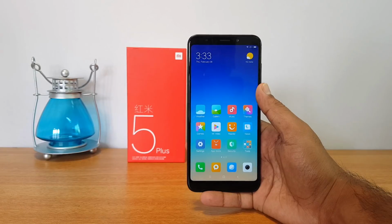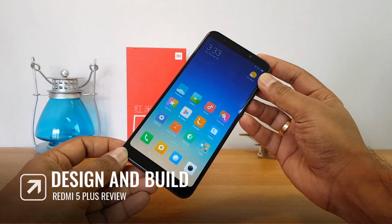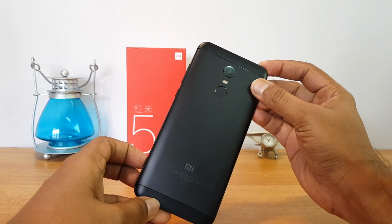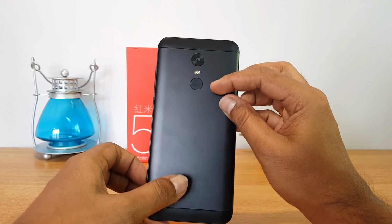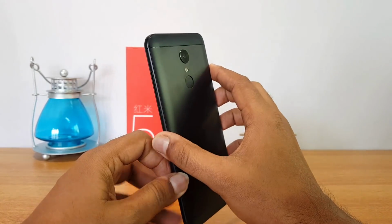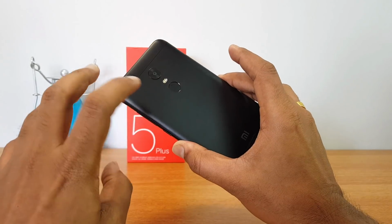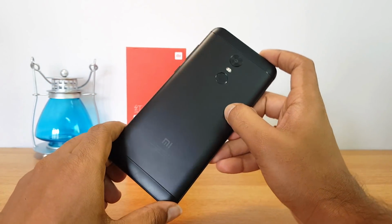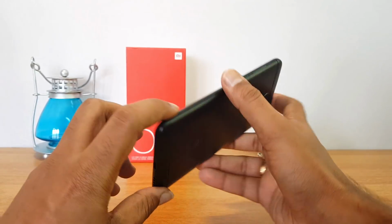Let's first have a look at the design and build quality. So design wise, you can see that the Xiaomi Redmi 5 Plus does not have anything major when compared to the Redmi Note 4. You can see almost similar back panel with a camera unit, dual LED flash, fingerprint scanner, and the Mi logo. But you can see that the edges are a bit more tapered than the Redmi Note 4, which gives a slightly better feel. The weight on this device is also slightly on the higher side, and the build quality looks pretty good and solid for a phone in this price segment. The material finishing also looks pretty good.